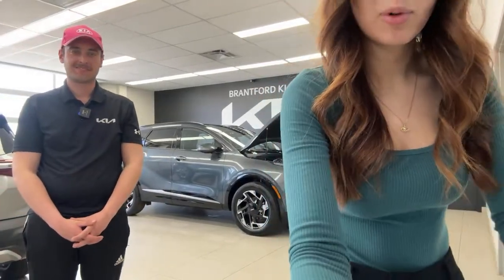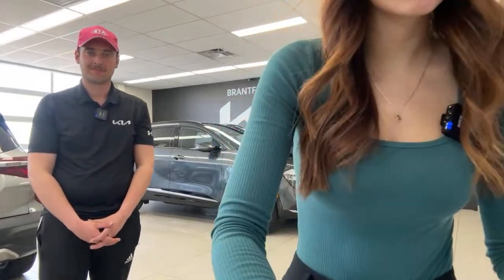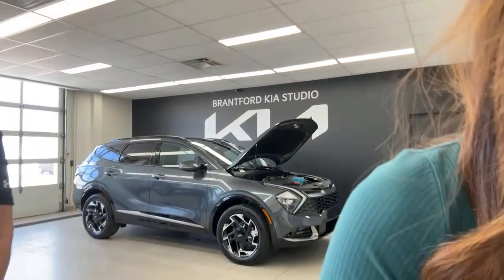Okay. I don't know why my screen's not mirroring anymore, but give me a second, guys. Can you show the gas and plug-in ports? Yes, we did earlier in the video, but I'll quickly show you guys again. Let's see if I can flip this.